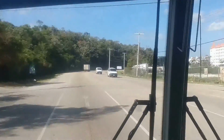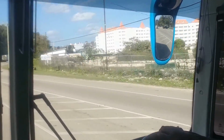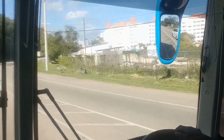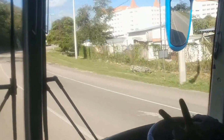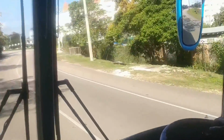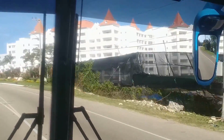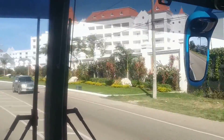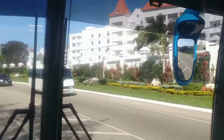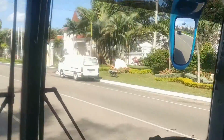Okay, so we are coming up on the Bahia in Jamaica. This is a property that has 3 different sections to it. There's a grand section, then there's a moderate section, and then there's more of their entry-level kind of section. So it works out great from a price point perspective, because you could have family members staying in different price points and still be able to stay on the same property.